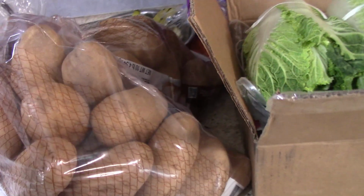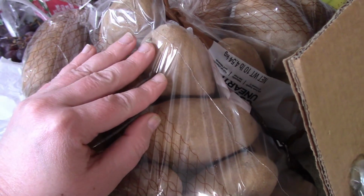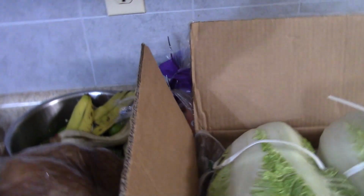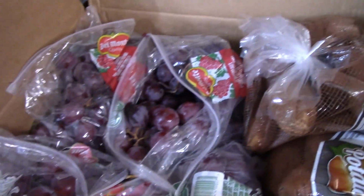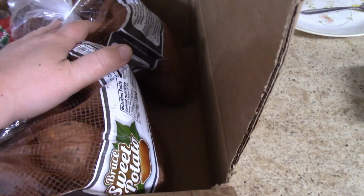And then we have 2 bags of potatoes here, which is fantastic because I used all of the potatoes just yesterday from the last mobile food pantry haul because they really needed to be used. So that is fantastic. There are 4 bags of organic carrots there. There are 2 Napa cabbages here, which I'm super stoked about. Some more grapes. And then, what did I just say about sweet potatoes? Here we go. More sweet potatoes.